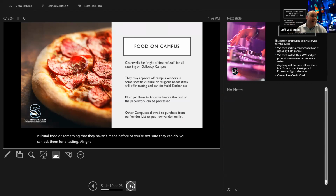You must get that approval if you're deciding to go off campus and use a third-party vendor in Galloway. You must get that approval and then collect a whole lot of paperwork. Okay, so please, if you are going to seek that approval, we're going to need this many weeks out: 3, 4, maybe 5 weeks out if we've never used that vendor. Okay, and it will be the responsibility of the student group to make sure all that vendor's paperwork is in place before we can make the order for that food.